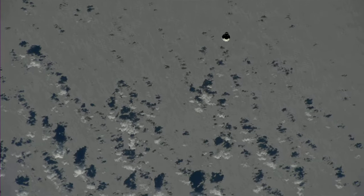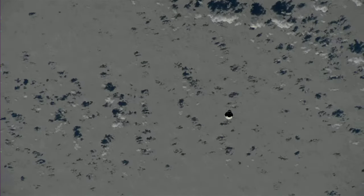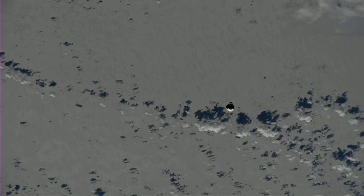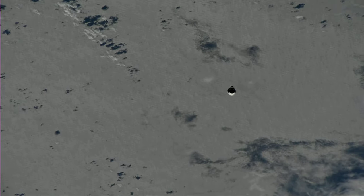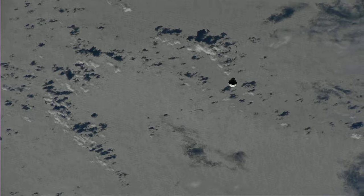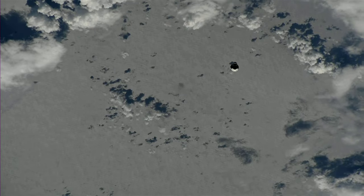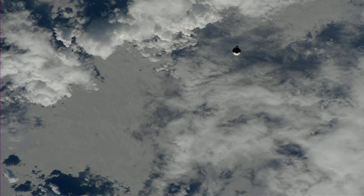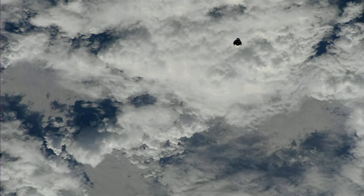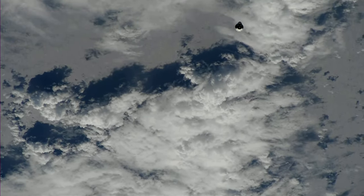So Dragon's going to continue to approach. It'll hit waypoint zero, just about 400 meters below the space station. It might hang out there, but if the teams give the joint go before that, they'll move right through waypoint zero and start to move towards waypoint one, which will have Dragon essentially do a 180-degree maneuver around the space station, going from directly below to directly above. At that point, they'll be on what's known as the docking axis, lined up with their docking port on the space-facing side of Node 2. And then they'll be ready to begin that final approach.